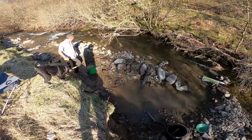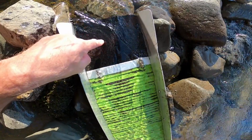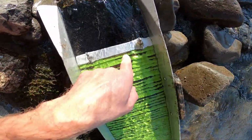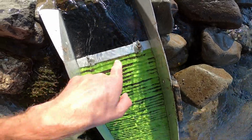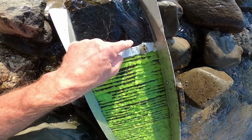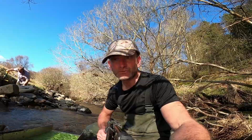And a quick look at the sluice. That looks like shiny. Here, and look at that lining up there. That looks like all the flour gold. Something shiny there and there and there. And up here. So yeah, it's looking well.